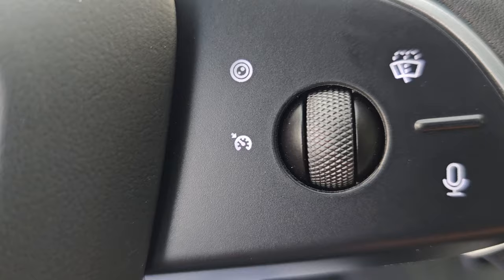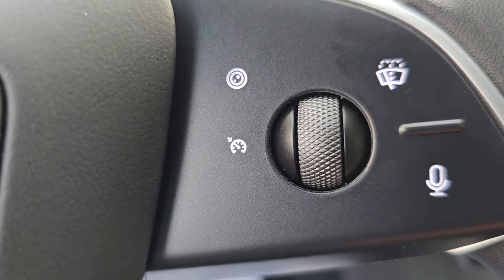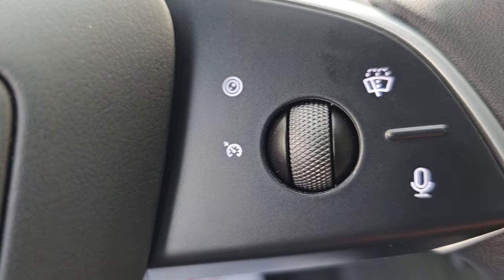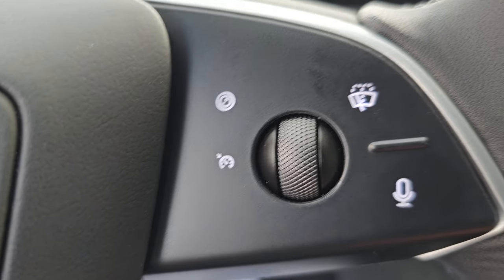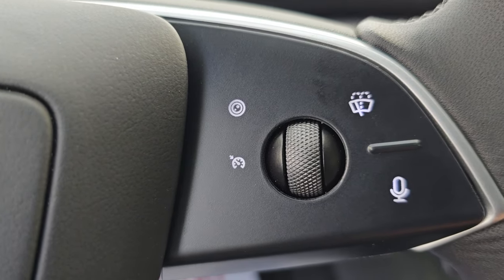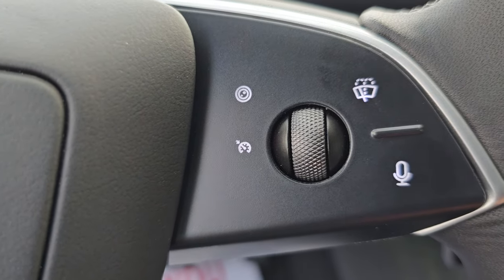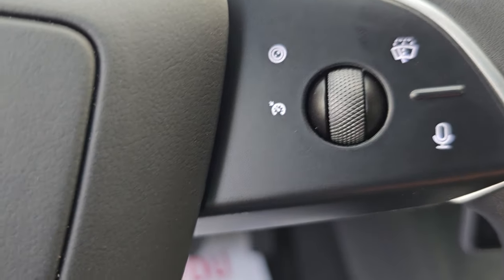The scroll wheel, as you can see, now next to it is the speed indicator, which indicates autopilot, FSD, traffic aware cruise control. All that is operated from here. Now you can press it once, twice, whatever you select in the software for the appropriate software suite you have, as well as you have the means to increase, decrease following distance.